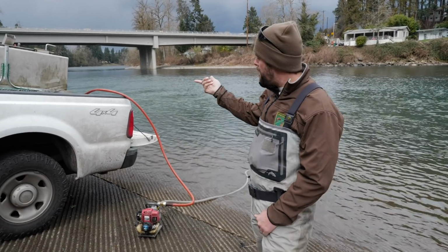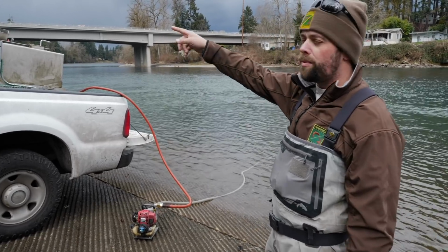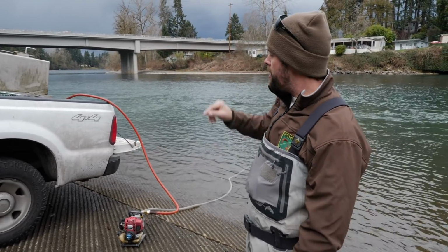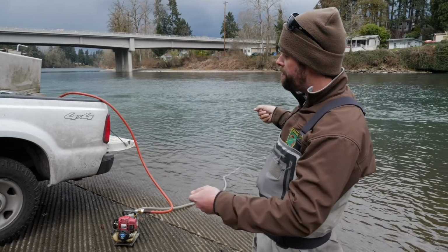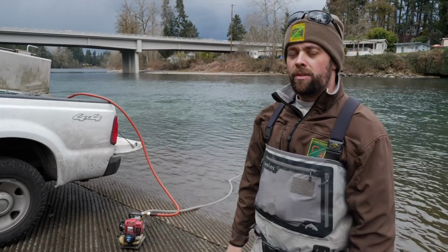So what we've done here, we've got our broodstock truck ready to go. We've watered up. We have oxygen and a recirculating system ready to go for when our fish shows up. We're gonna net it out of the boat and go directly into the tank on the truck and transport that fish straight to the hatchery.